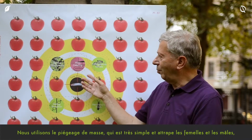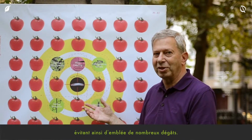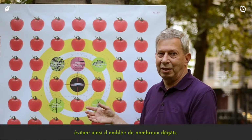Firstly, moth trapping is used. It's a simple device by which females as well as male moths are being caught and trapped, so you prevent a lot of damage in the beginning.